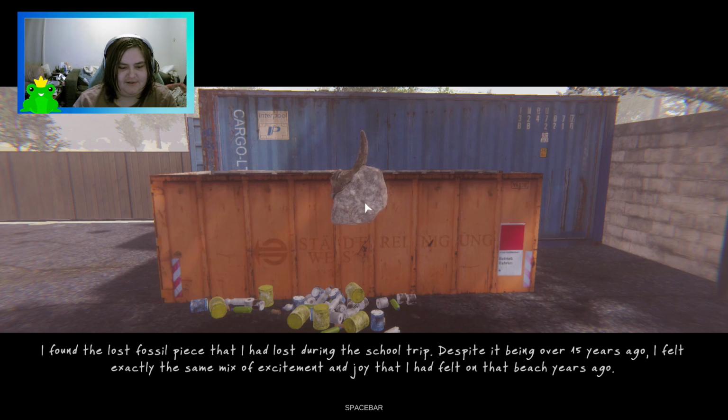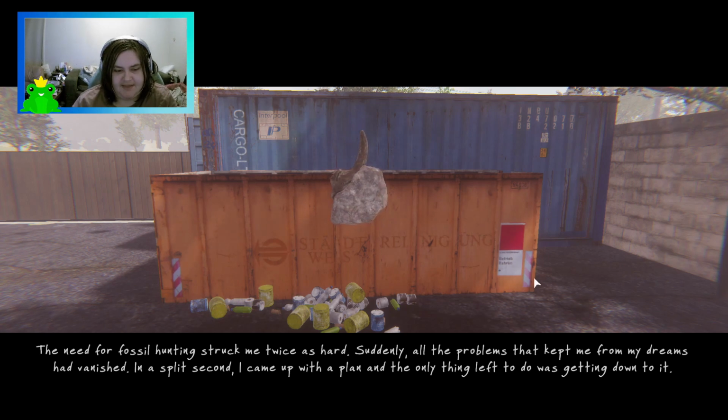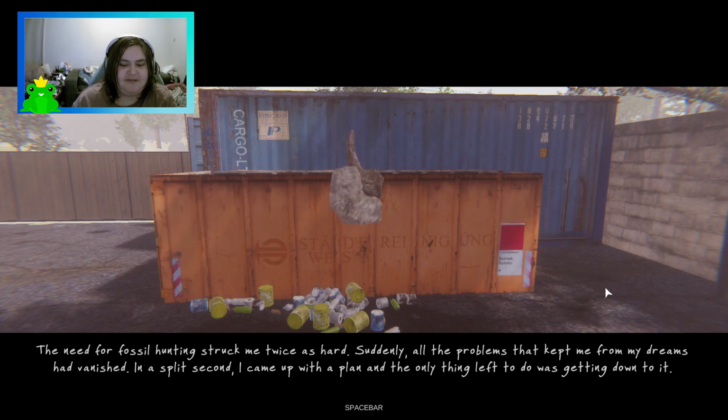I found the lost puzzle piece that I had lost during the school trip. Despite it being over 15 years ago, I felt exactly the same mix of excitement and joy that I had felt on that beach years ago. The need for fossil hunting struck me twice as hard. Suddenly, all the problems that kept me from my dreams had vanished. In a split second, I came up with a plan, and the only thing left to do was getting down to it.